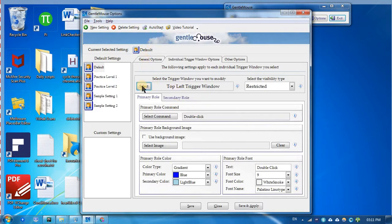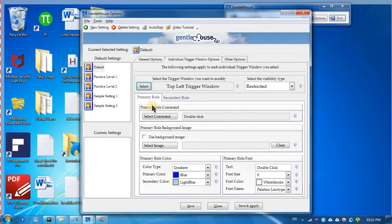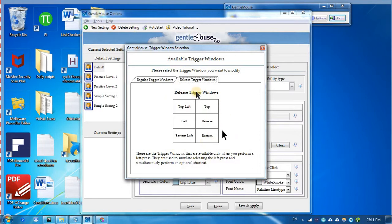So pretty simple. And one more thing is, once you have done this trigger window, let's say as I go here and I go left press, right? Once you go left press, and then if you have to release, there is a separate set of menus, and this is what they're talking about in the release trigger window. How would they look? The color of the release trigger window is different. It is red here and blue on the regular trigger window. So as you can see, this is blue and this is red. So that's all to it.